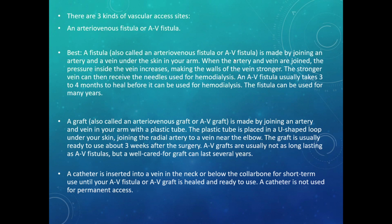Make sure you feel the thrill in the fistula. Put your stethoscope on. You would hear swish, swish, swish going through it. That's hearing a bruit. That's what it's called. You're doing this when somebody has a fistula. When somebody goes in for dialysis, that's the first thing the nurse is going to do before they hook them up. Make sure that fistula is working.